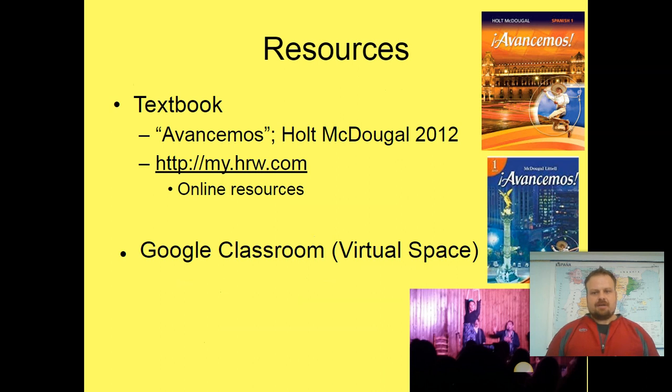Our other resources, we're going to have a textbook. So online, you're going to see an orange textbook, although in class, we're going to have a blue textbook. They're pretty much the same. The orange textbook has more resources. The blue textbook has about half of what the orange one has. So we'll use the blue ones in class, but you're going to have access to this online textbook. I have a link in our Google Classroom for you to get there. It's really simple. It's just your school email, so your 25 jdoe@ojrsd.net. And then your password is just your 6-digit student ID.